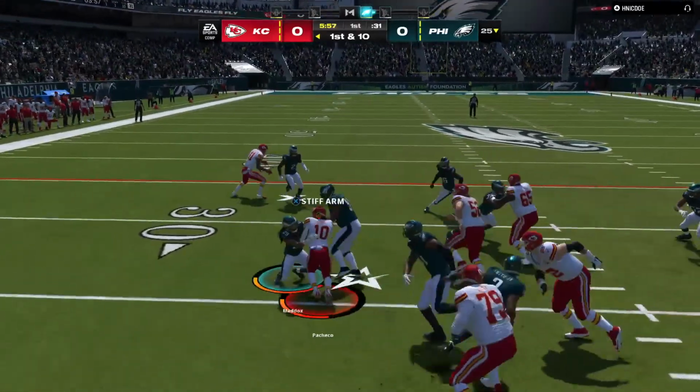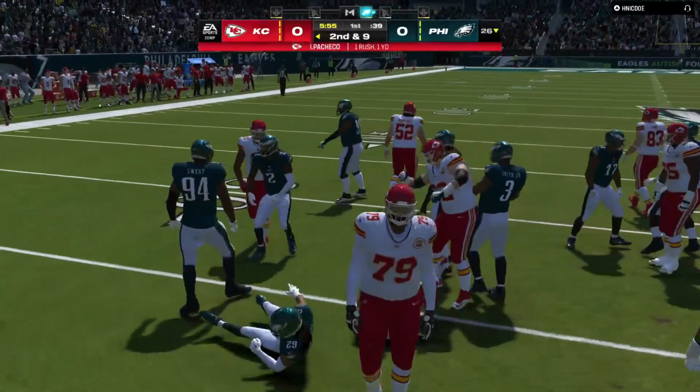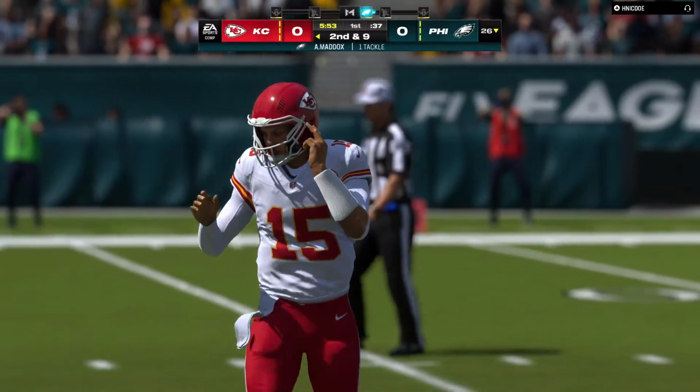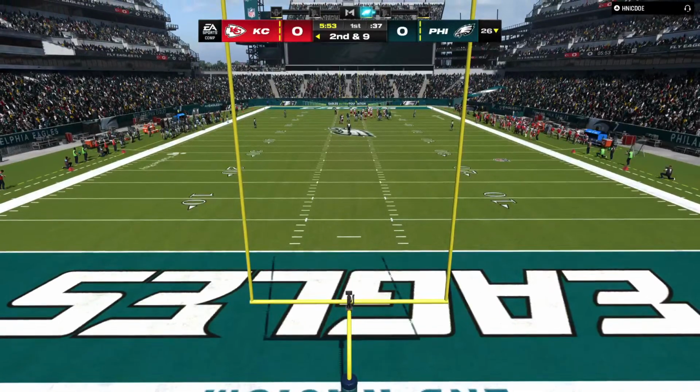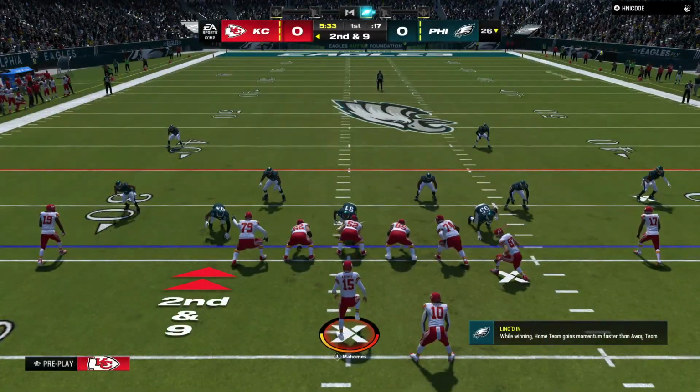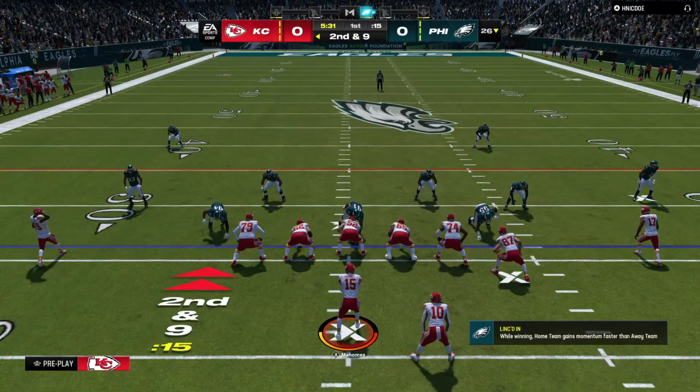They'll start the drive here with Pacheco. And not much to speak of. Call it a 1-yard gain up to the 26. Yeah, things were pretty stacked up there in the middle of the line. A lot of bodies, not much space. I think ultimately he was fortunate to get anything out of that run.